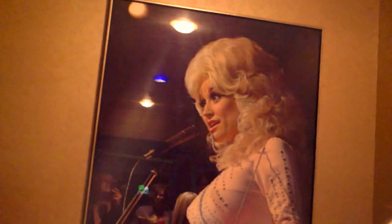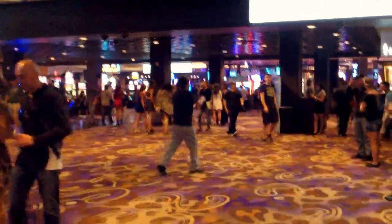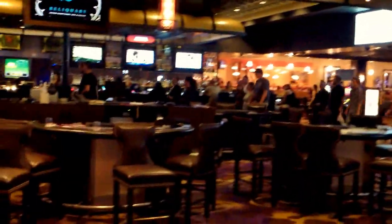Even the entrance to the washroom has got Dolly Parton on it. Isn't that fun? I have to tell you, the ladies' room was full of Marilyn Manson wannabes. Got a shock in there, and unfortunately I couldn't show you. That's a shame.